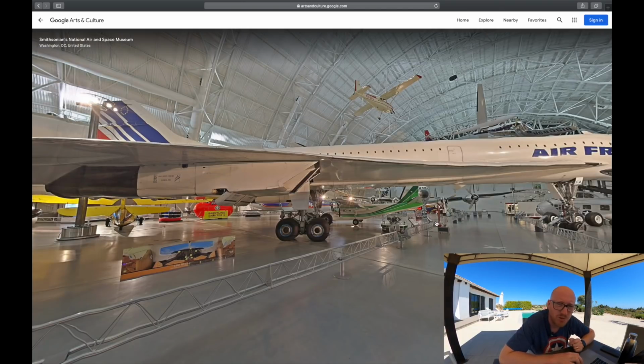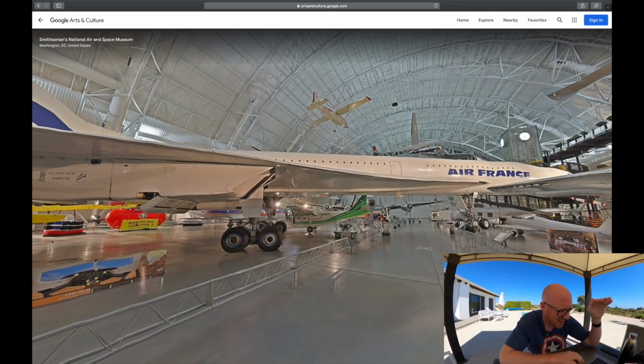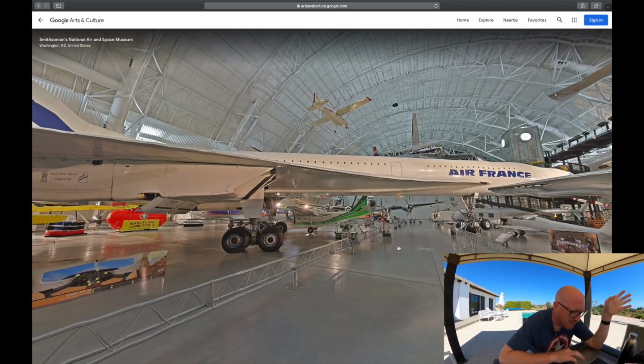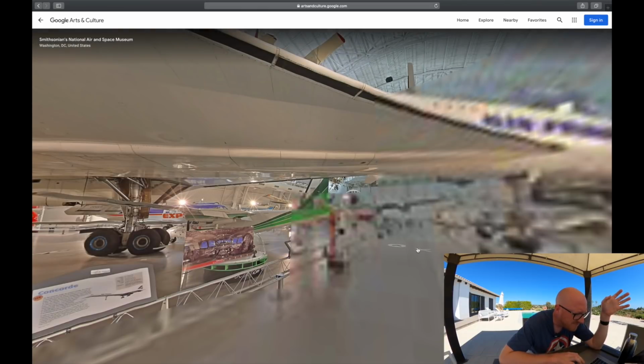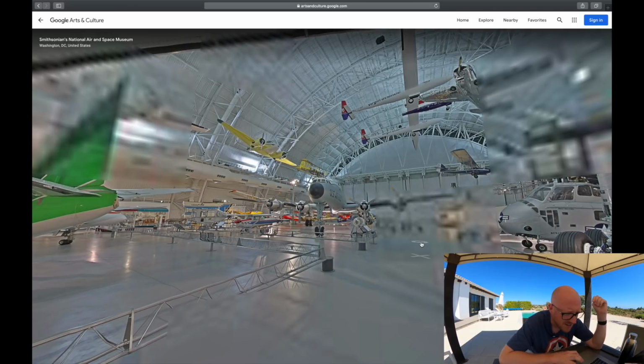I remember I saw one over at the Boeing Museum in Seattle. They've got a British Airways Concorde that you can actually get on and have a walk around. I mean, we can't quite do that through Google Arts and Culture, but we can actually take a look at it from the outside. Crikey, and walk right underneath it. Air France, their old colours, all their old livery as well, should I say.